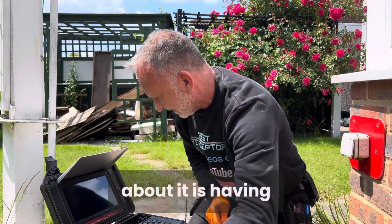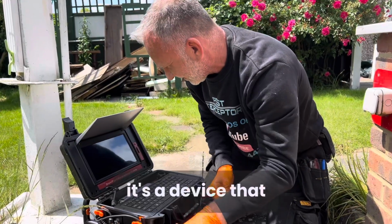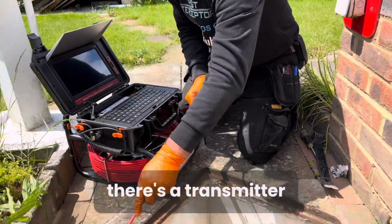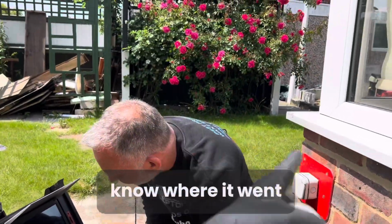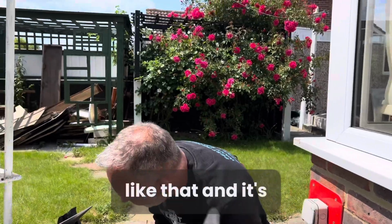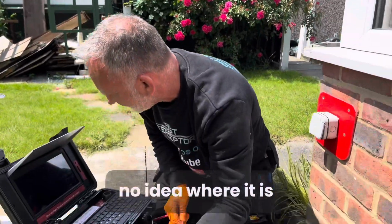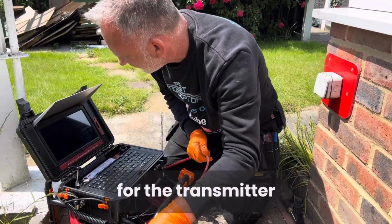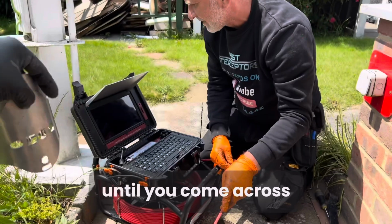And the great thing about it is having that sonde attachment as well. What a sonde is, it's a device that has a transmitter in the head of that camera. When you've got a pipe where you don't know where it went, say it was S-ing around like that and it's gone 20 meters down that way and you have no idea where it is, you can use a sonde, which is a receiver for the transmitter that's on the end of there, and you scan the floor until you come across it.